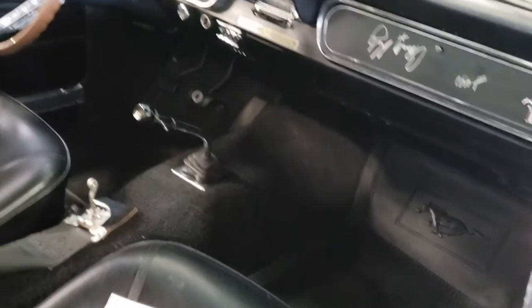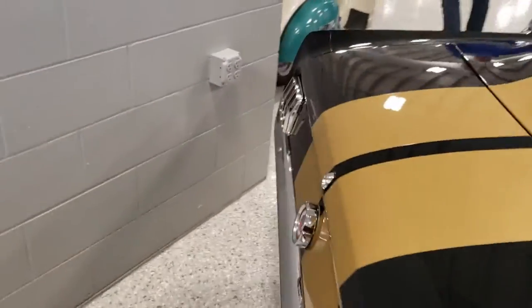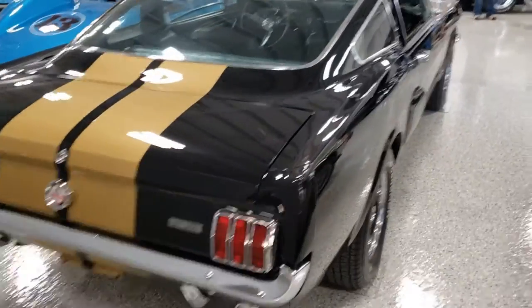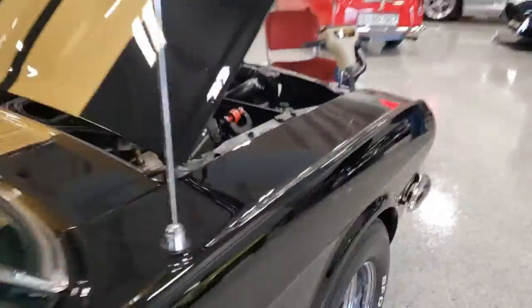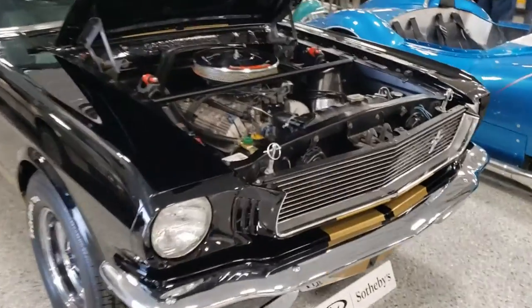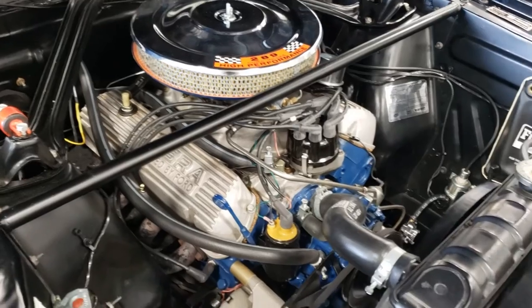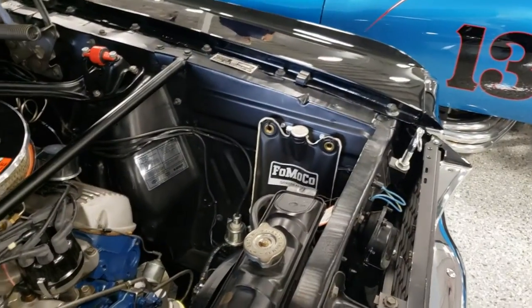But they would rent out, these were supercars back in the day, and you go into Hertz, like, I guess now you can go to Ferrari rental places and rent a Ferrari and what have you, but this was the equivalent of that. Go in for the weekend and rent a Shelby Mustang. 350, so it would have been the 289 right there. It has been Shelby-fied. Fomoco, Ford Motor Company.